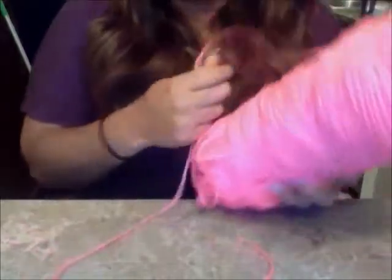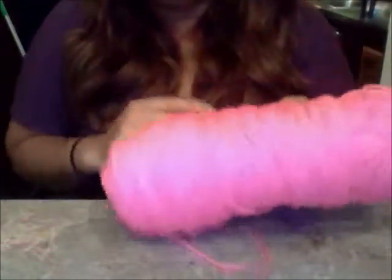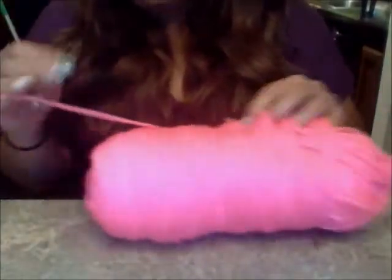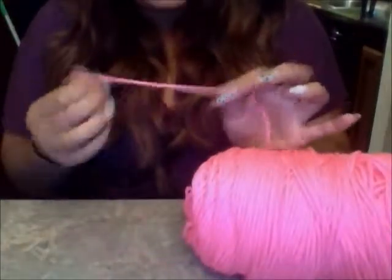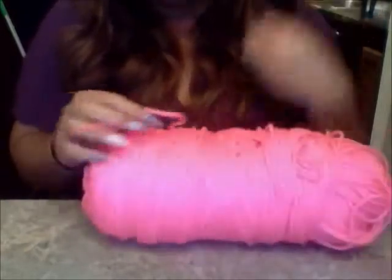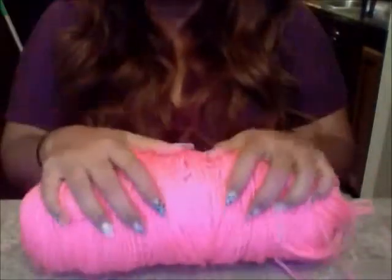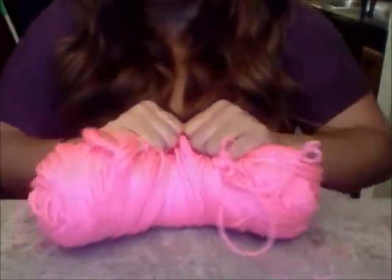So again, this type of yarn is inexpensive, but it doesn't mean that it's bad quality. It's actually very good quality. I like the fact that it's a little bit firm and it holds its shape, but once you wash it, it gets very soft. And when you wear it, it's soft as well. It doesn't feel rough, and it doesn't feel like it's not going to hold its shape.